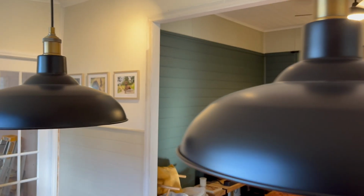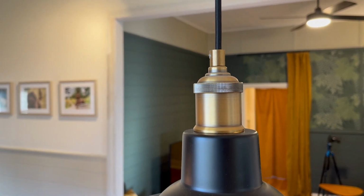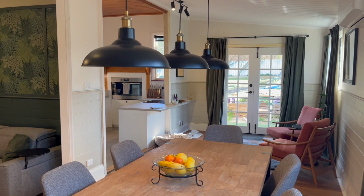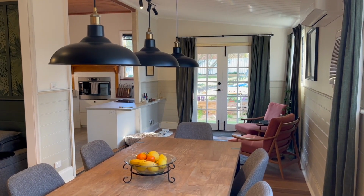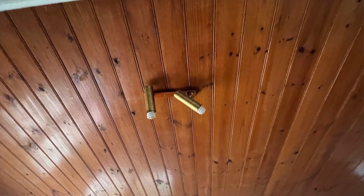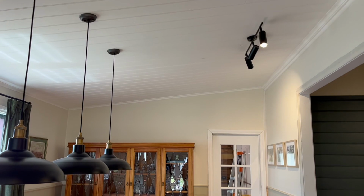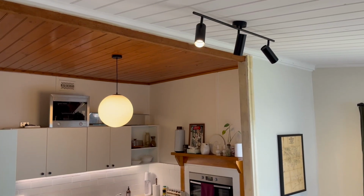Pendants from Beacon Lighting, so just a simple design. I like the brass and the black. And then the track lights, I felt the lighting plan made sense anyway, so I kept the track lights there because they provide some needed light in different areas, especially having the pendants over the dining room.